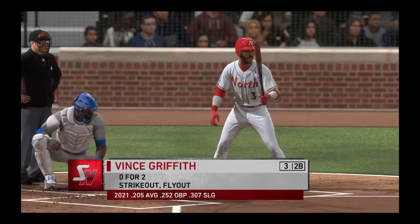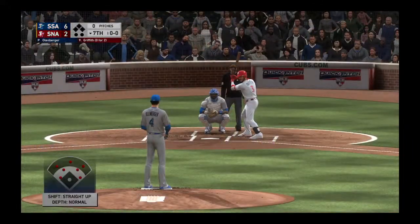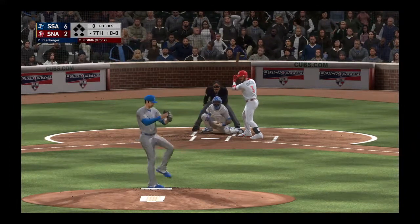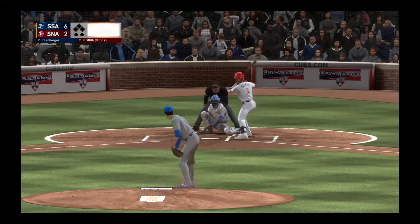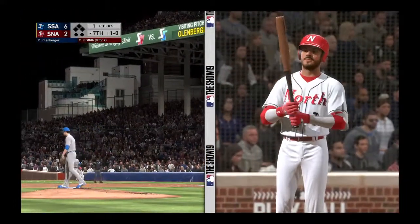Leading off the inning, Vince Griffith, and they'll need him to get something going here. It doesn't look very promising so far in this one as we move into the later innings. Down by a bundle, it's time to get some base runners and hopefully a long ball to get them back into this one.